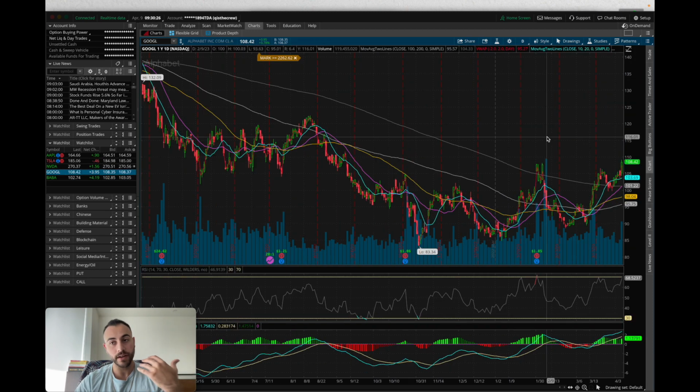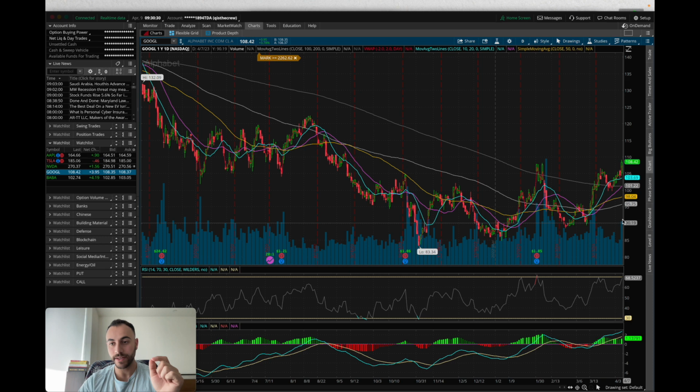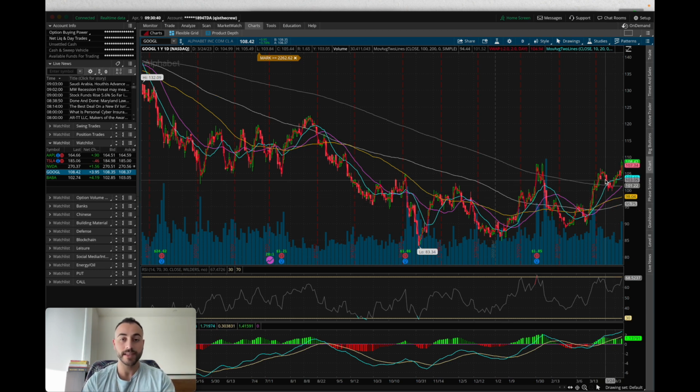Google had a phenomenal upside breakout last week, and we can see that volume accompanied that breakout, which makes them very attractive to us. Google's daily candles are also all trading above the 10, 20, 50, 100, and 200-day moving averages, which makes them a very attractive stock to buy and hold, swing trade, or even position trade.